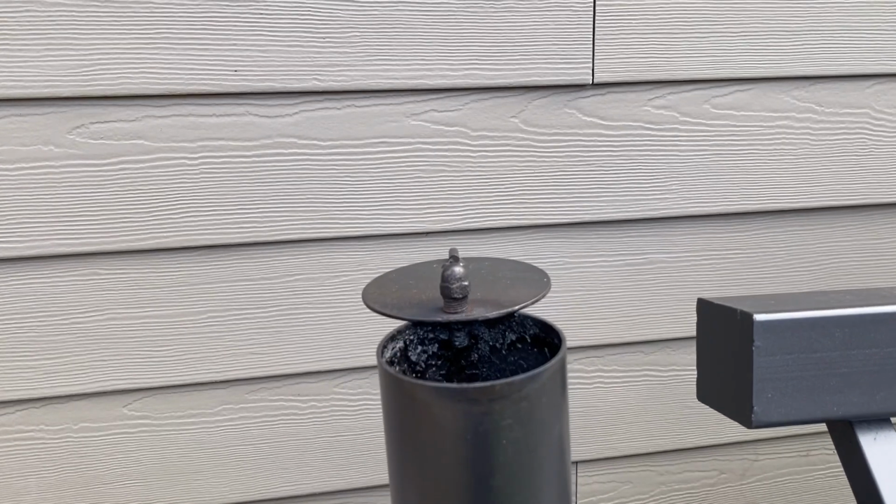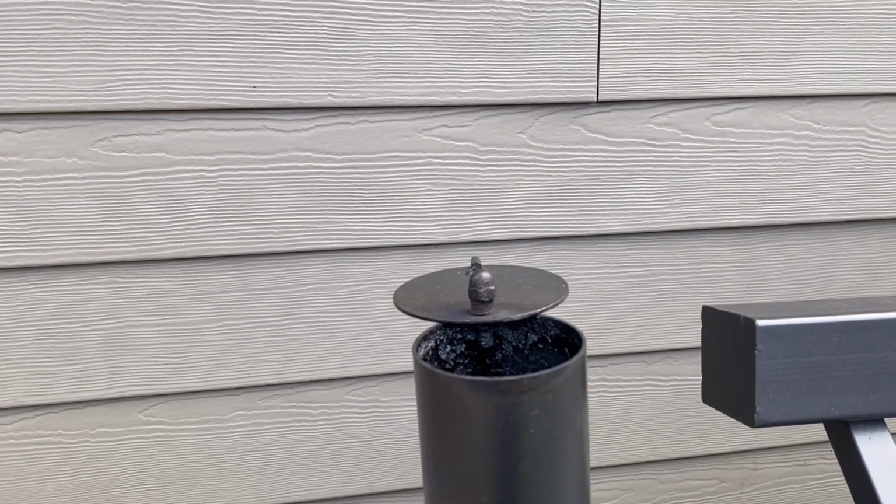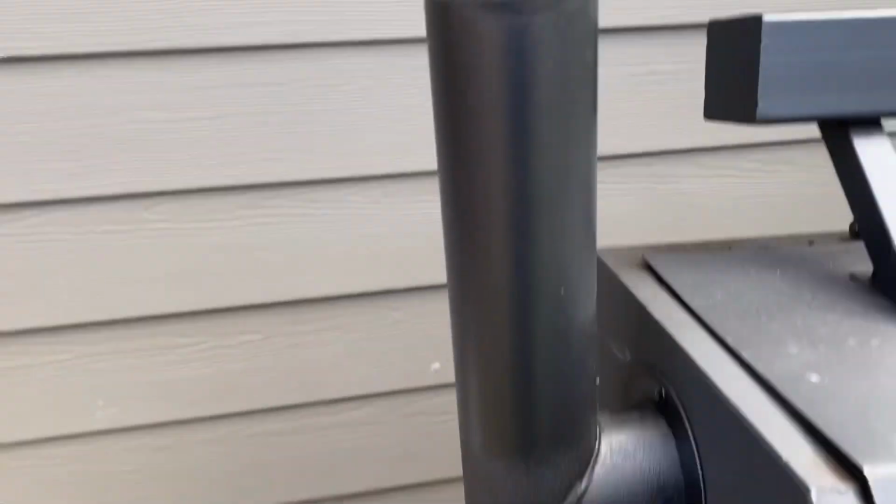Here starts experiment number 1. We have a chimney wide open.